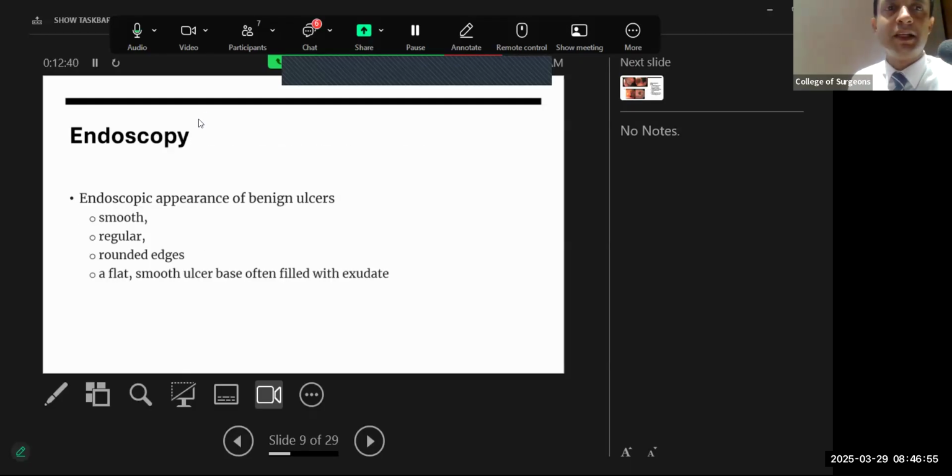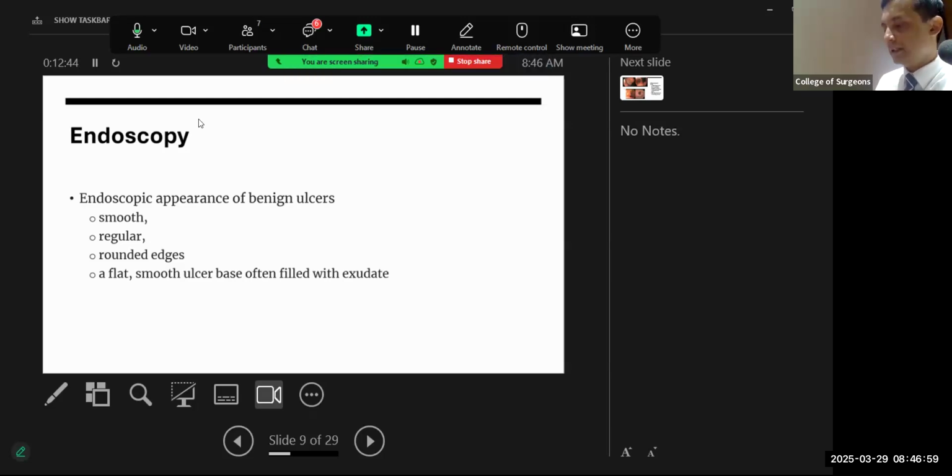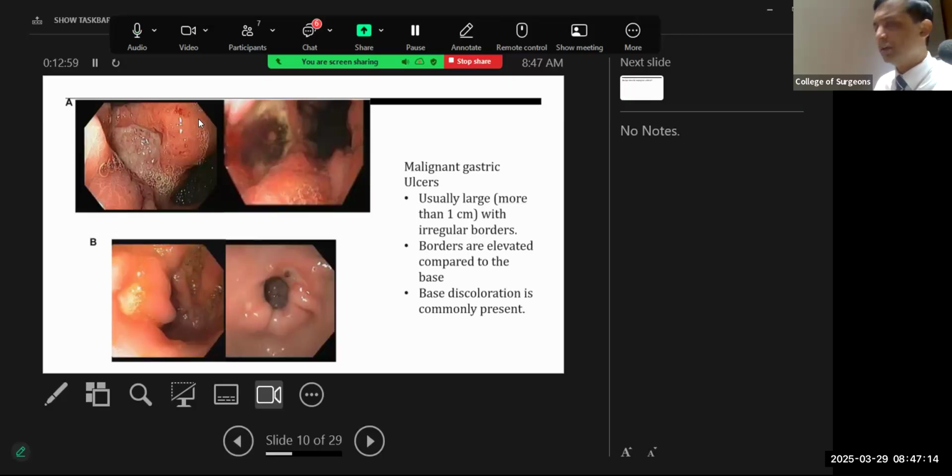So you know about the endoscopic appearance of benign ulcers. They have a smooth appearance with smooth, regular, rounded edges, and a flat, smooth ulcer base filled with exudate. So it's a pale color. It's not a dark color, right? So I'll just show you. I'm sorry, it may not be that clear.